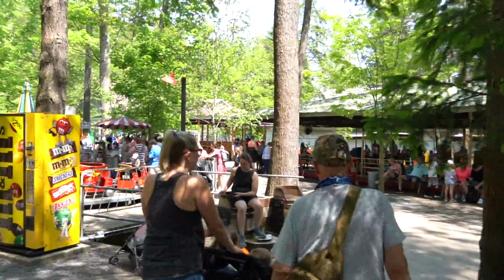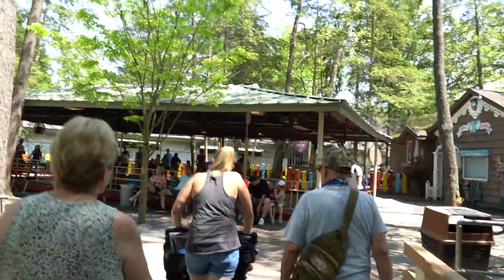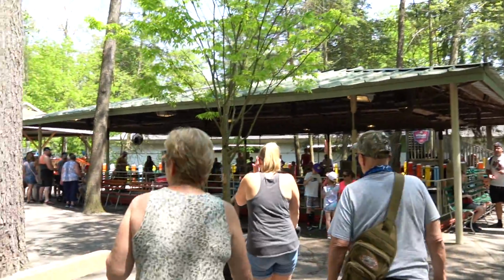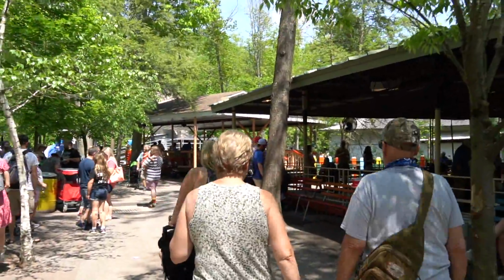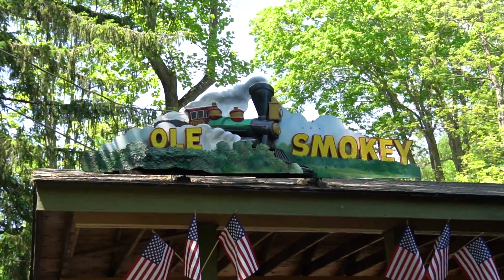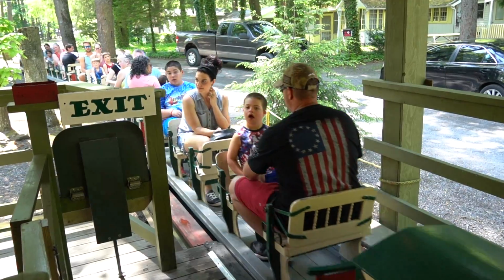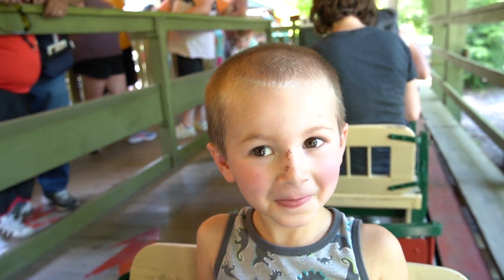We're heading back into the kiddie ride area now, so the kids can get on some more rides in here. Court and I definitely want to hit the log flume at some point, and that's also where the Phoenix roller coaster is. So maybe we'll hang out here for a little bit and then make our way over there. And we're off!